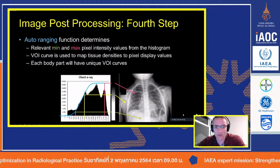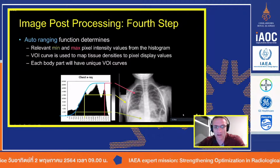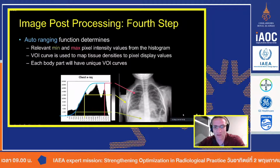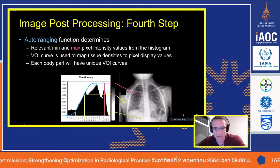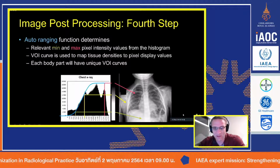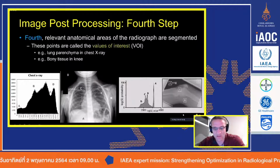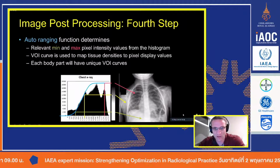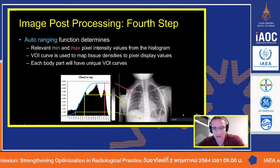Once we know what the minimum and the max is, it will then go through and apply all along this function the values that it has set between the white and black. In this case, for example, this yellow line represents these pixel values. This peak right here, as you may recall, this B value, is soft tissue. So it maps the soft tissue values to this grayscale right here. That is why this soft tissue in this image is this color gray. And the same for the lungs.